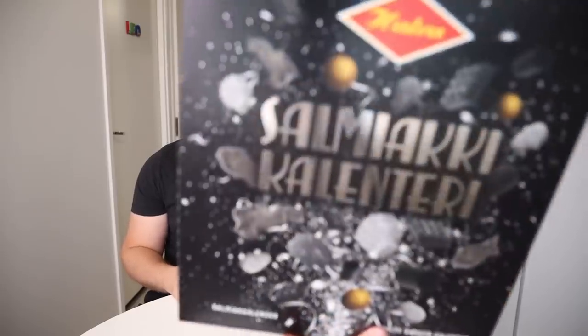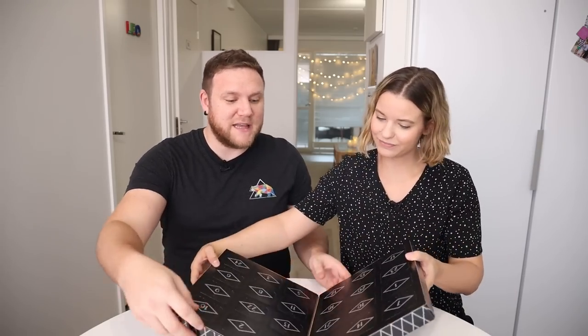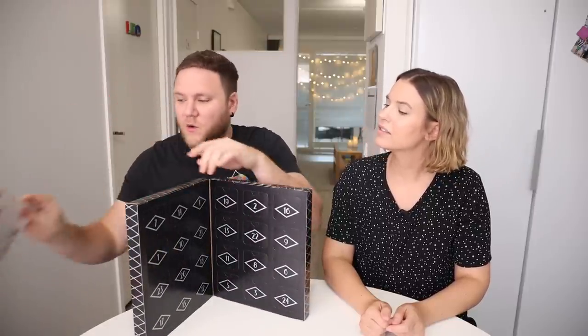Let's do a weird one. A weird one? Are you talking about salmiakki? So this is the Halva salmiakki calendar. Let me open the book. Ooh, that's quite satisfying. We always used to hang our calendars up on the wall. I think on the back sometimes they have like a little hook. Oh, you're right. Hook hole. But I guess if you don't want to, you can just put it on the table.